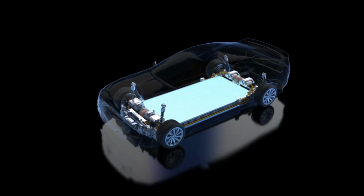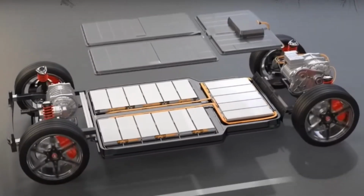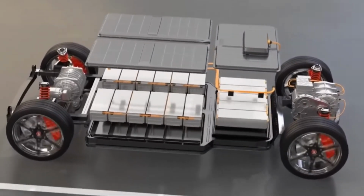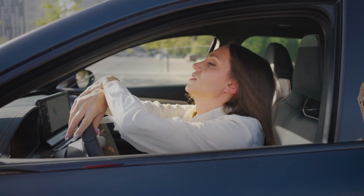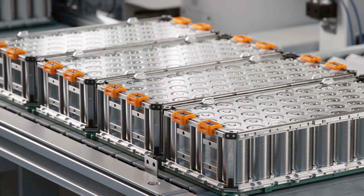The battery pack is the heart of an electric vehicle, and it's also the most expensive component. While EV batteries are designed to last for many hours, they do degrade over time, and in some cases, they can fail prematurely. When that happens, owners are often hit with a bill that can rival the cost of a new car. Let's look at some numbers.